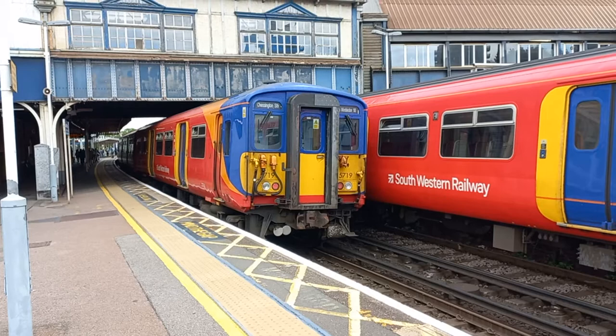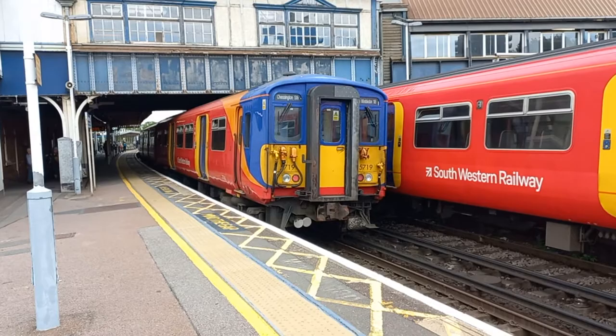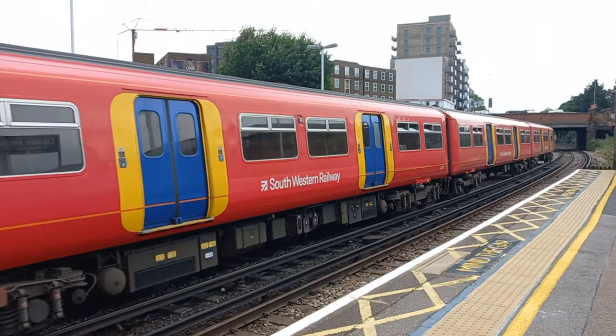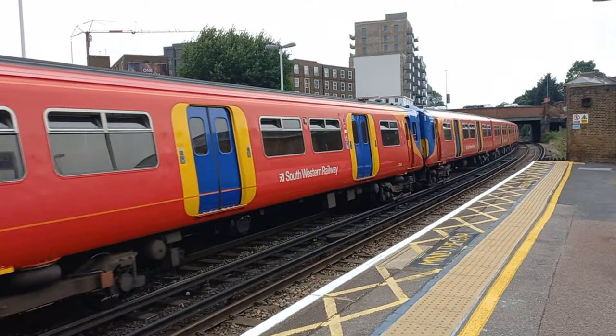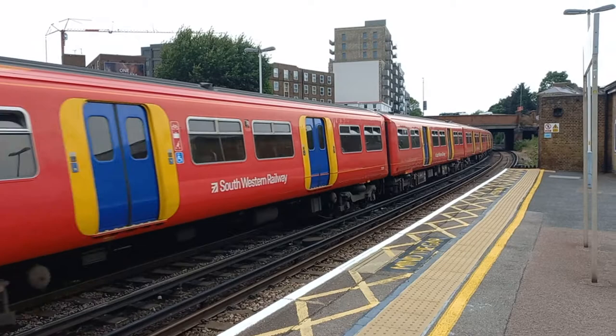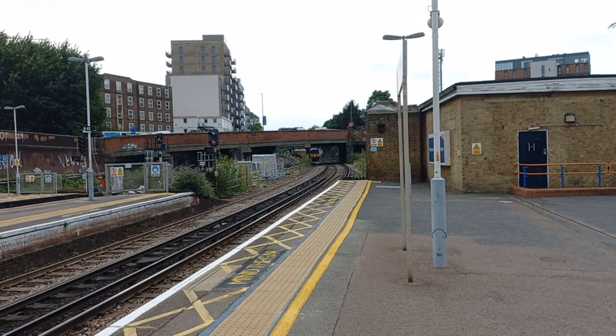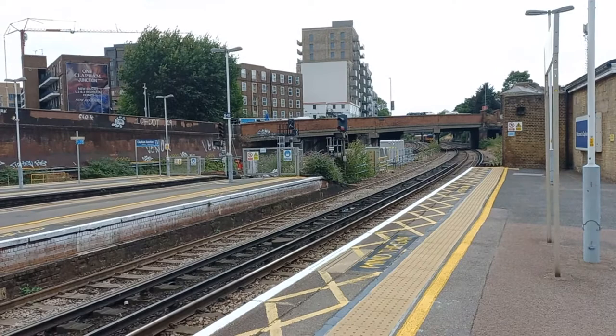Now, this class 455 that's just come from Chessington South. So its next two stations will be Vauxhall, followed by London Waterloo. Now, this one that's just leaving is a 455/8. And a 455/9. And that's off to London's South West suburbs there, with the unit heading underneath St John's Hill. So those units are going to be phased out later in 2022, replaced by the modern class 701s.